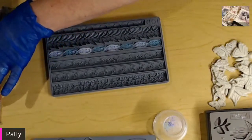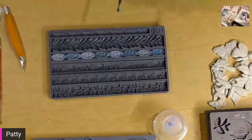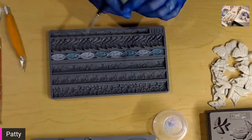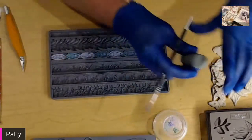There we go. That'll be pretty. Let's see. What else can we paint? What other color? Oop, not that side. We don't want a sprinkle side. There's green.